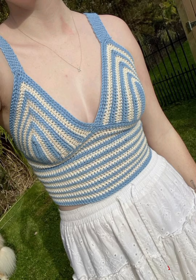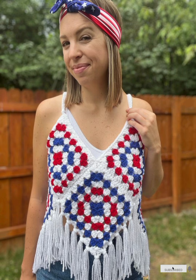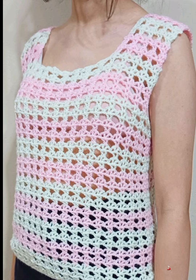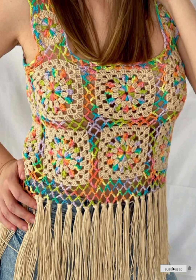As you watch, you'll notice how each blouse carries its own personality. Some designs are delicate and feminine, featuring soft patterns and lightweight textures that are perfect for warm weather. Others are bold and eye-catching, with intricate stitches and creative patterns that stand out effortlessly. Crochet blouses are not just clothing, they are art.